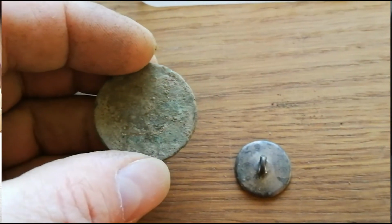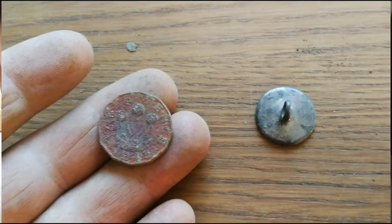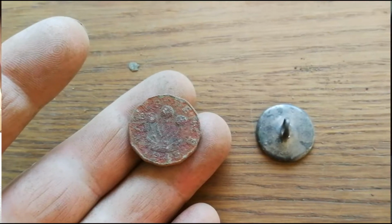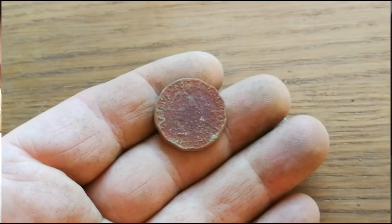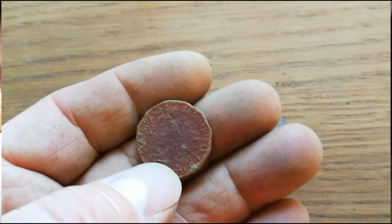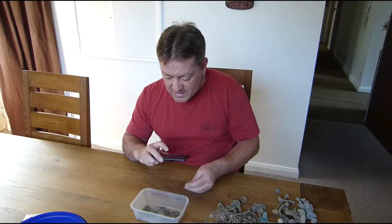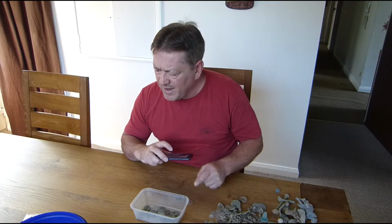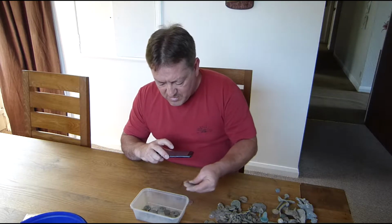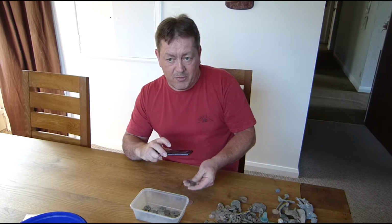Pennies. I think they could do with a wash. They might show up. Oh, here we go. That's a threepenny bit. 1940-something. 1943, 1949. Yeah, this is what the 3 pence turned into, with the loads of flat sides. I've got a load of these somewhere. I found quite a lot of them. I don't know where they all are. They're probably in other tubs that I will dig out for future videos.